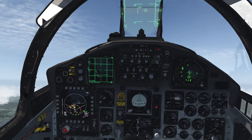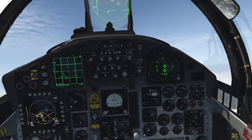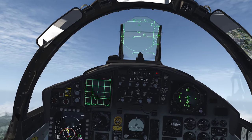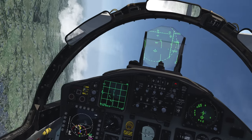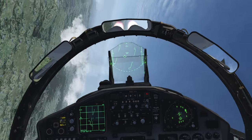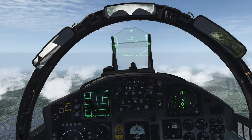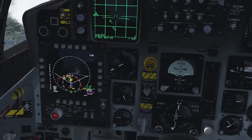And let's fence in. Master Arm on. Rumble 1-3, on my way. I'll level off here. Bravo 1-4, on my way. Back to mil power. Head towards our barcap here.